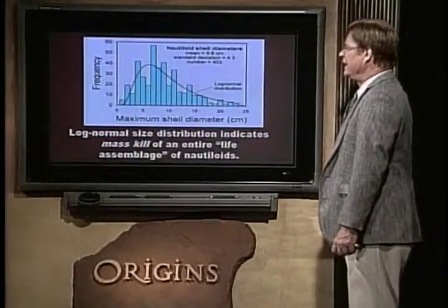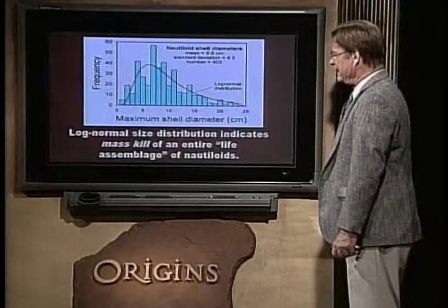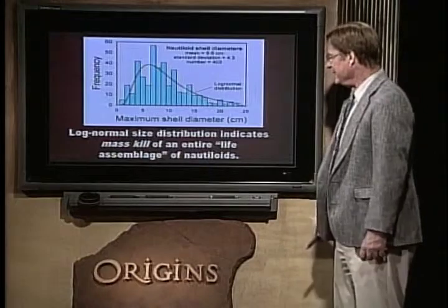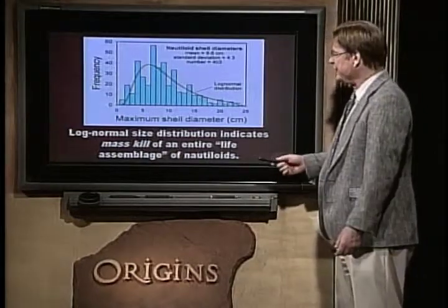Now here are some technical points. We looked at and measured the size of these organisms because we have lots of them, and we discovered something.